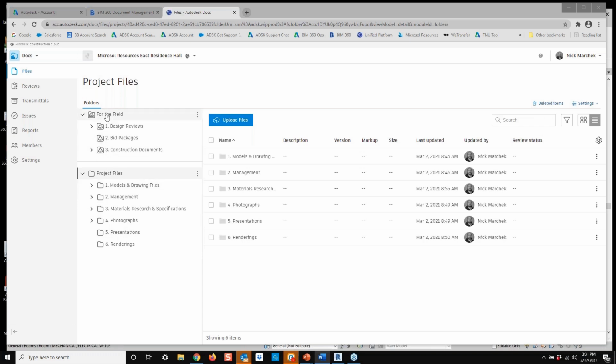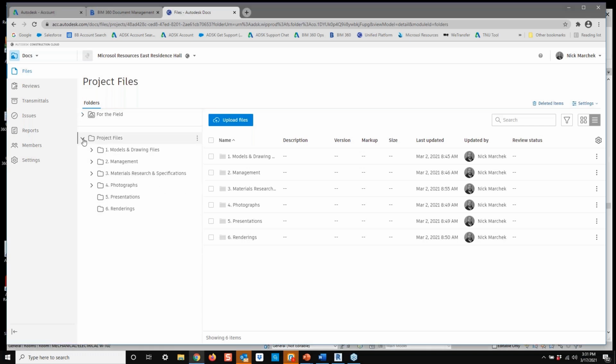We have two main kind of folders here. So if I close those up, basically when you start with Autodesk Docs, you have these two main folders here. The field folder is mainly for any issued construction documentation, like issued PDF sets, for example. The project files folder is for pretty much everything else: models, drawing files, photos, documents, and on and on.